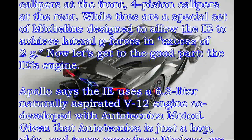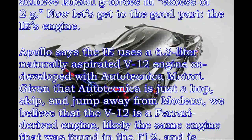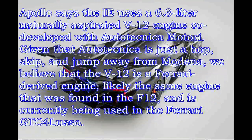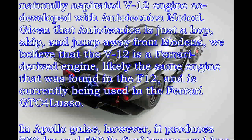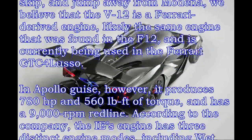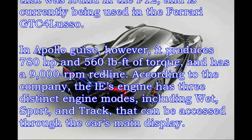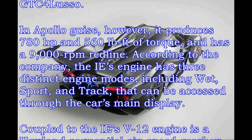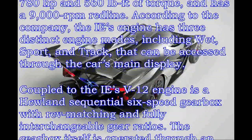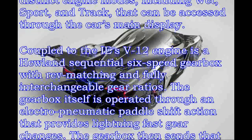Apollo says the IE uses a 6.3-liter naturally aspirated V12 engine co-developed with Autotecnica Motori. Given that Autotecnica is just a hop, skip, and jump away from Modena, we believe that the V12 is a Ferrari-derived engine, likely the same engine that was found in the F12, and is currently being used in the Ferrari GTC4Lusso. In Apollo guise, however, it produces 780 horsepower and 560 pound-feet of torque, and has a 9,000 RPM redline. According to the company, the IE's engine has 3 distinct engine modes, including wet, sport, and track, that can be accessed through the car's main display.